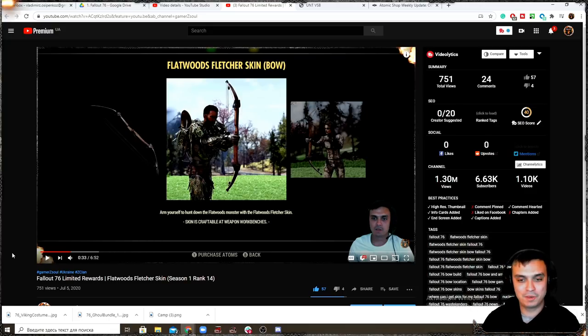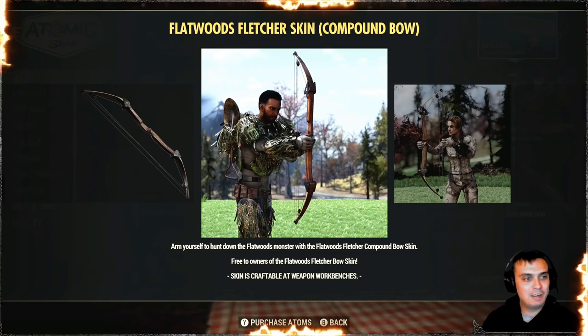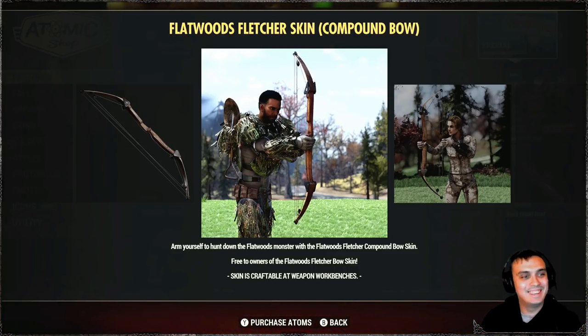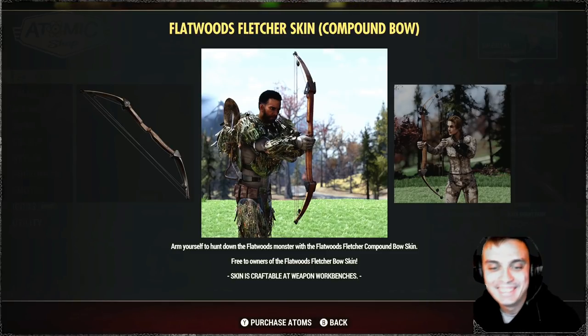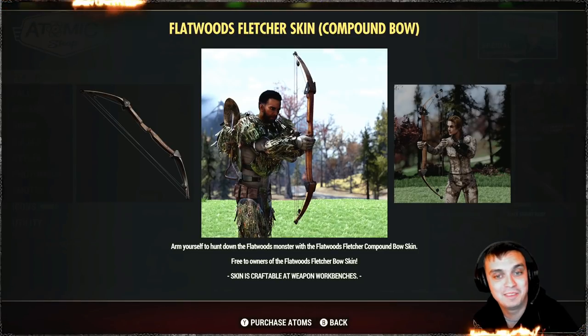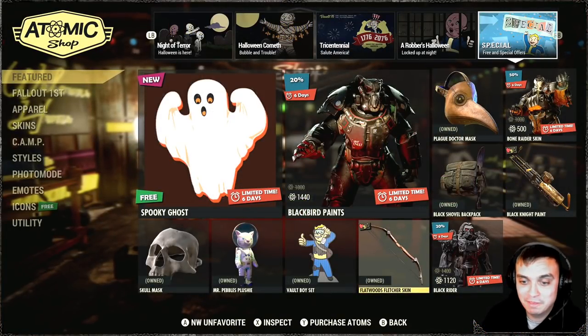So that's why I was first thinking, man, why do I have it as a free thing if I should already have it? I'm telling you, it's exactly the same. Check this out. You see, now I'm back to the atomic shop, and it's exactly the same. The only difference is the compound bow and the bow. There you go. Oh man, you gotta love this game. Okay, I'm cool with that, although I don't have a compound bow yet. But it's alright, I guess.